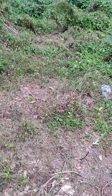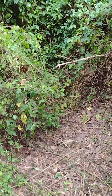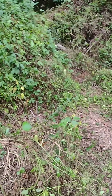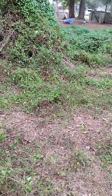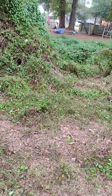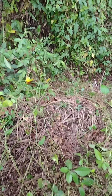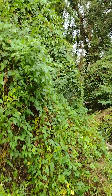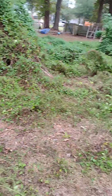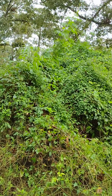We used to have lots of rabbits up in here and probably still do. My chickens get under here. The goats have been in this area eating away because it was just crazy. A lot of overgrowth. Lots and lots of overgrowth.